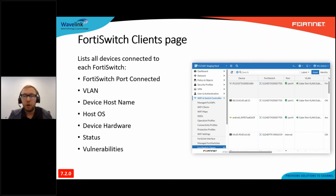And then if you hover over any of the devices, you can create a firewall device address specifically for what you're looking at. You can then also go in and quarantine the host if you wanted to. So there's a lot of valuable information that you can get within here.